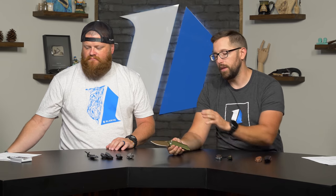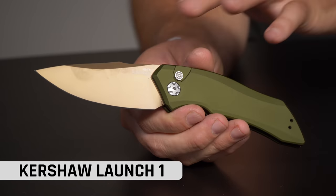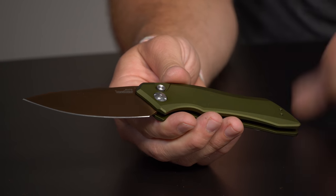So we've got the Kershaw Launch 1 in the Desert Warrior pattern with the CPM 154 blade, aluminum handles, USA made, two-way reversible pocket clip, everything you know and love about the Kershaw Launch 1, but in that sweet Desert Warrior pattern. The colors they used are so good looking. I love them. We see a lot of Desert Warrior patterns because it's a pattern we use a lot. But the way Kershaw does them, it's one of my favorites. They do a great job.